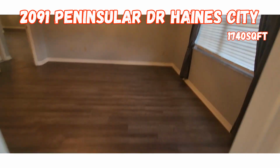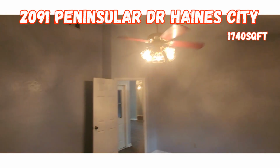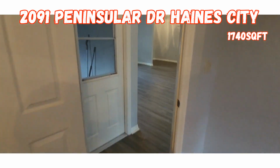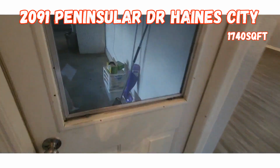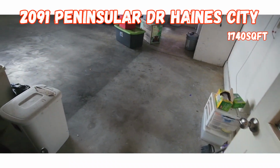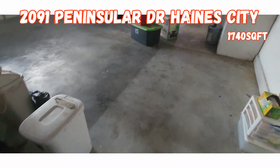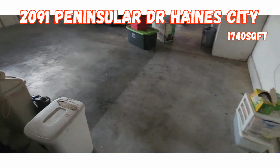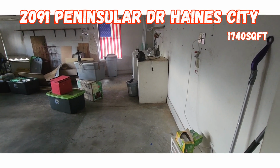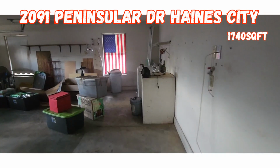I do not know whether they will come down in price, but we could certainly offer them something. Okay, so here's the garage, which opens to the side of the house, and it's really big. I'd say that line right there is probably where your cars would stop. So you have all this space. You can see how big it is, and the washer dryer is probably a few feet.